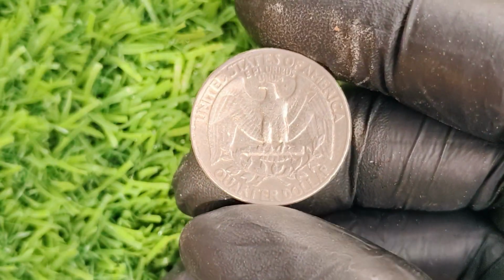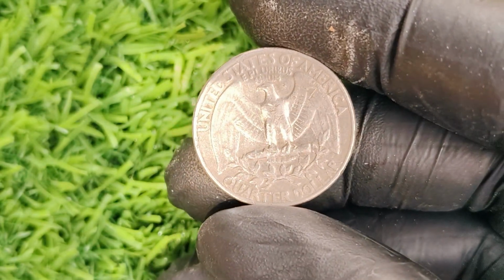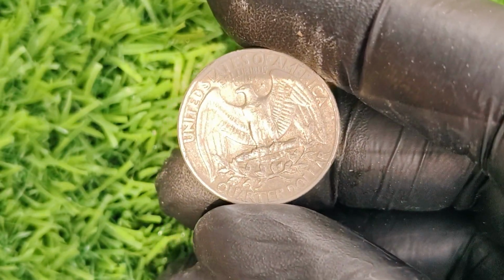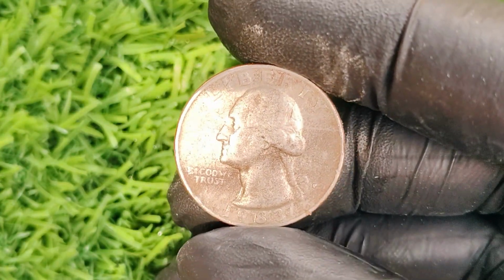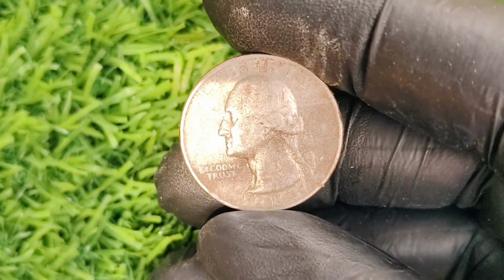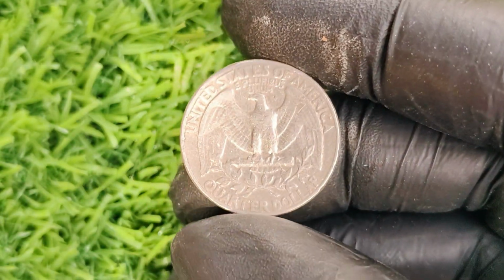Now, not all 1983 quarters are created equal. If you've got a beat-up one that's been through the spin cycle, hate to break it to you, it's probably still worth 25 cents. But if you've got one that's in mint state, particularly MS67 or higher, that's where the fireworks start. That bad boy is nearly flawless. No scratches, no wear, just crisp edges, sharp details, and luster that could blind a raccoon. These ultra-high-grade coins are super rare because, again, no mint sets were made that year.